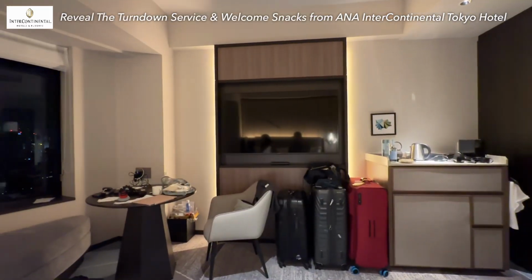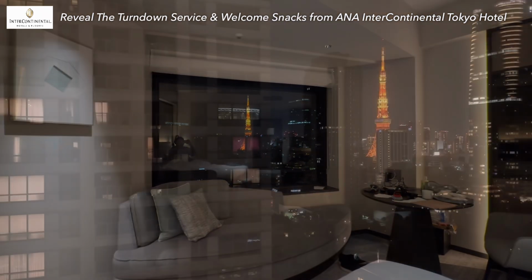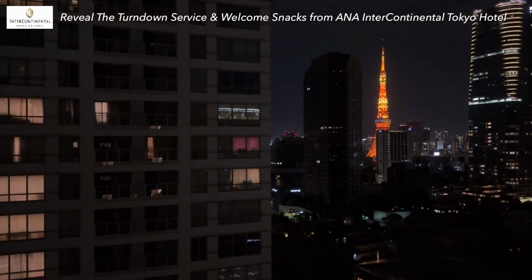Alright, it's been a long day. Let's prepare for sleep and enjoy the Tokyo Tower before we unbox the facilities and club lounge breakfast.